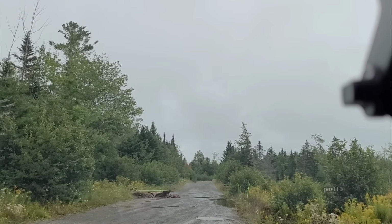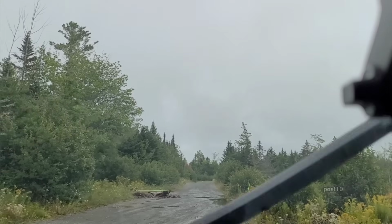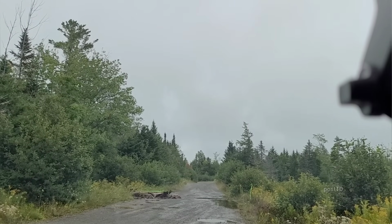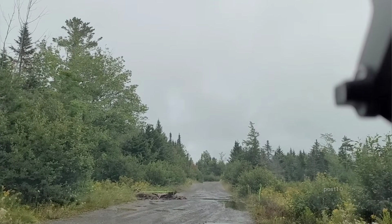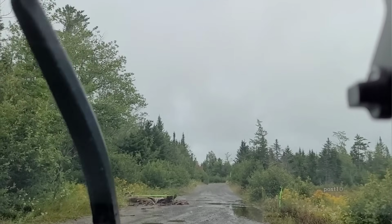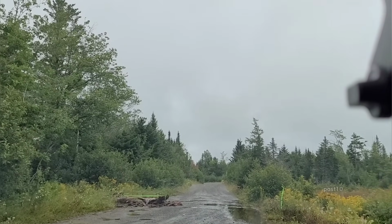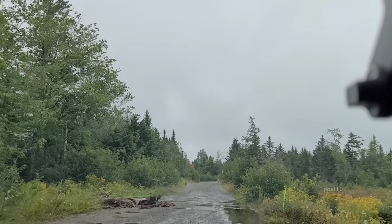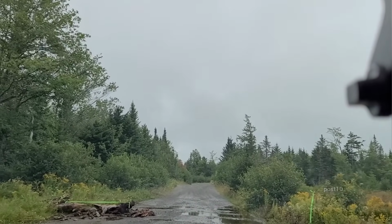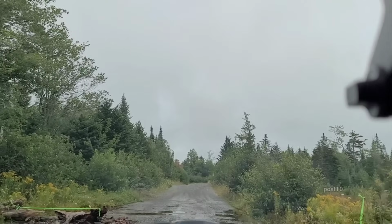All right, everybody, we just put some flagging up so nobody gets hurt on this, because I do suspect this will flood again before work crews can get to it. You see I put markers on that log, which really is visible from far away, and on the other side. That will alert people of the flood here and any hazards that could be underneath it, even though they should be able to see the flood.